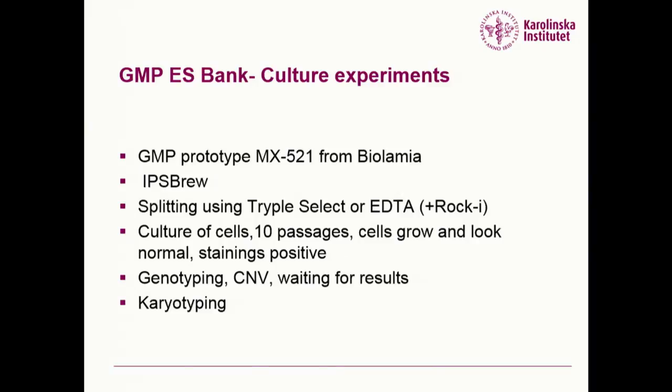This laminin is still a prototype. We use human recombinant trypsin in passaging them. Then after 10 passages, we can start characterization and storing the cells.